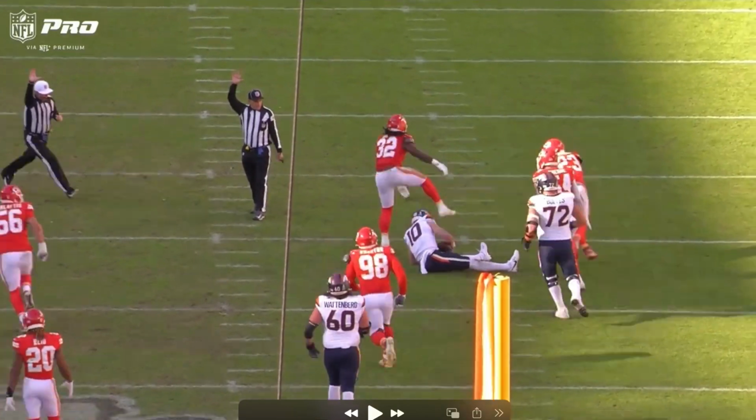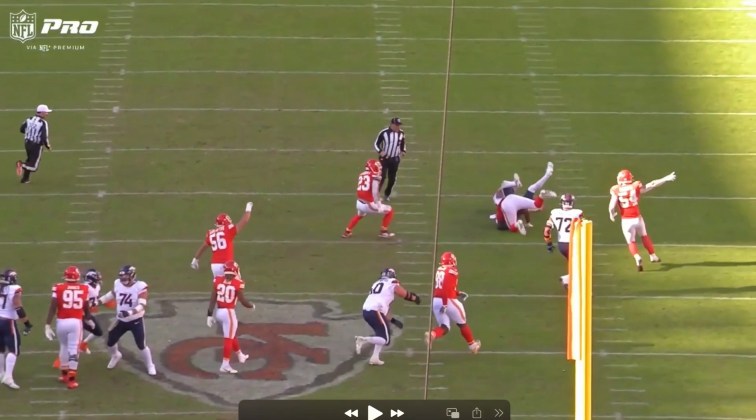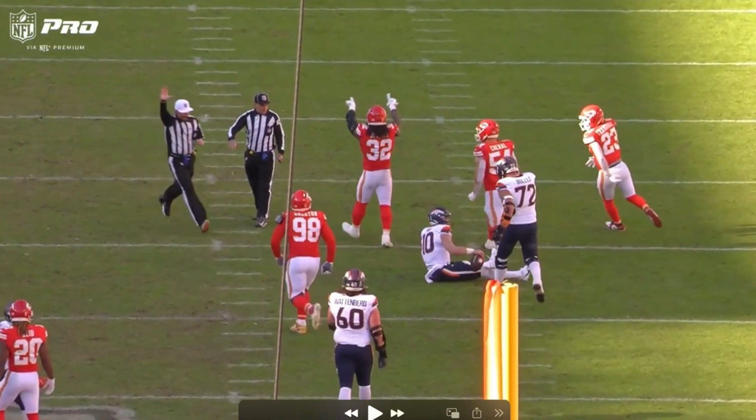Because if you remember, the Broncos were close to field goal range here. And this is a game that ultimately ended 16-14. At this point, it's 14-13 Broncos. So a score there would have changed the complexion of this game.